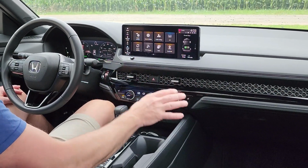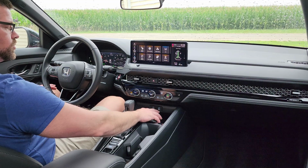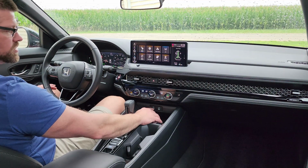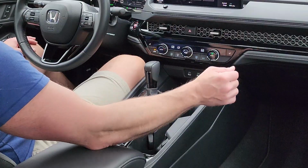And down here, this is the best part. So you've got this cubby hole here that will hold your cell phone. It is big enough to hold a cell phone. There are two USB-Cs. One has a charging symbol on it, and the other one has the USB symbol on it. So I'm guessing one will only charge, and the other one will only do the USB.